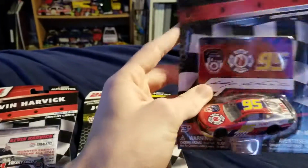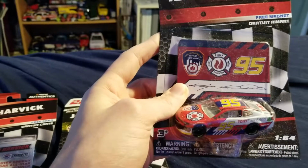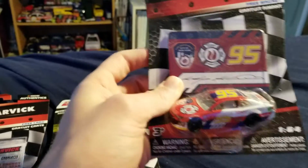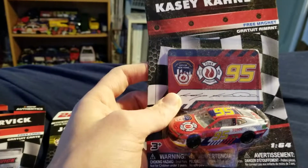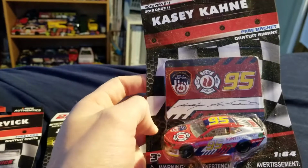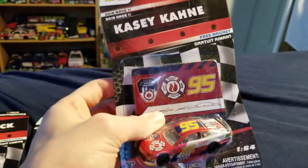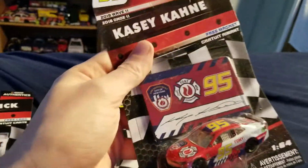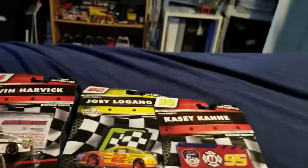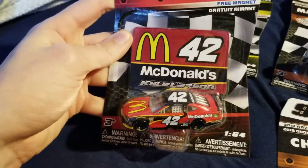We have, I think, the 4th Kasey Kahne car of 2018 here. That's the most that the 95 has probably ever had. I don't know if Levine Family Racing has ever had more than one car per year, if that. Sometimes they probably didn't have one diecast, and now we have 4 because of Kasey Kahne. So that's cool. We have the Kyle Larson McDonald's car here.